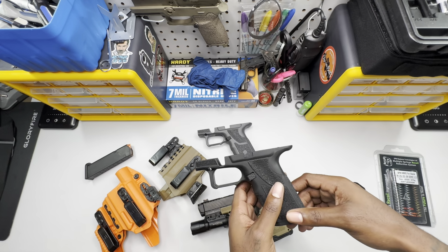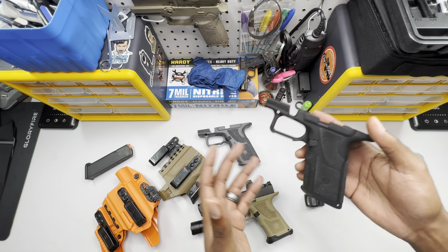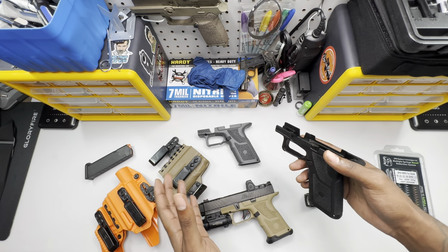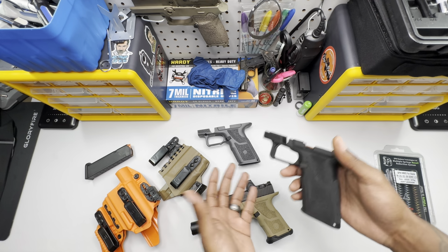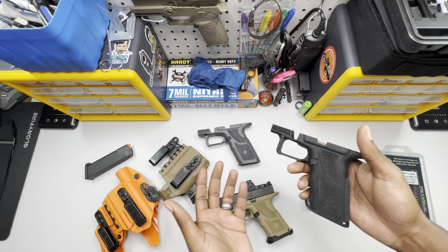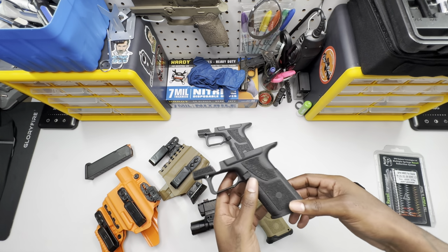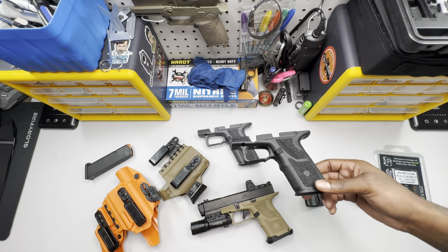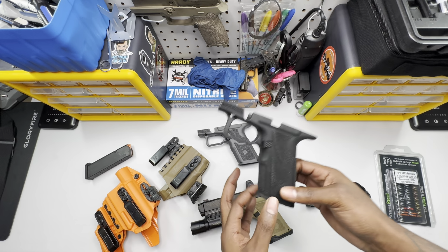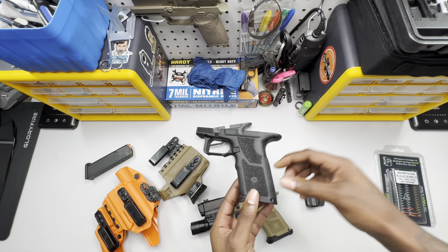Yes, they came out with a metal frame recently, and they're working with Icarus, but that frame is $400, which I could get past that, but they're sold out. I can't get my hands on them. I mean, shoot, I can probably get my hands on a fucking RPG before I can get my hands on one of those Zev metal frames. So availability of these frames is paramount. You have to have more of these, more colors.